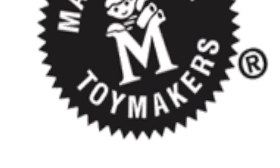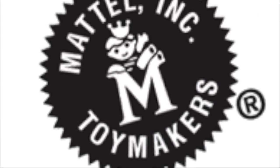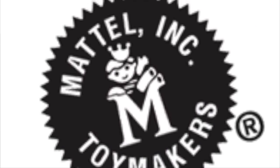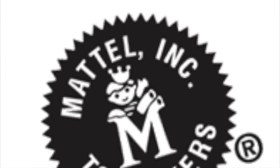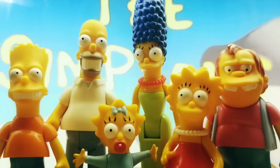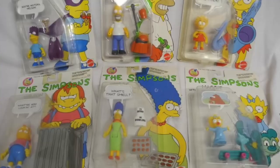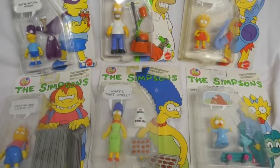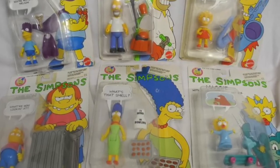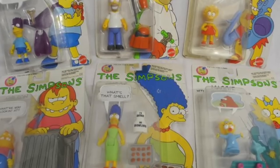All right, well, let's start with a trip through time and take a look at the very first Simpsons action figure line, which was from a company that I actually worked for. Well, I've worked for a lot of toy companies, but in this case, Mattel, the company I worked for the longest. They were the first company to tackle the Simpsons in action figure form, and you could get pretty much the whole main cast, the family, Bart in different variants, and Nelson Muntz.